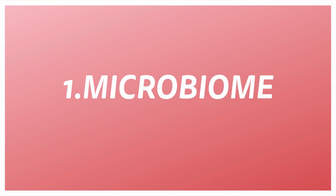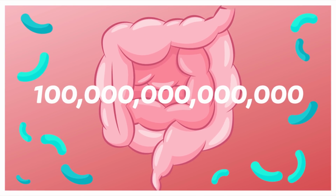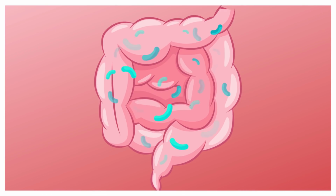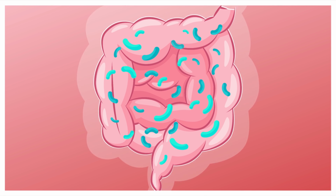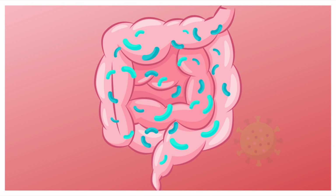Your body has more bacteria cells than human cells, and these cells live everywhere, on your skin, in your nose, but mostly in your gut. With over 100 trillion bacteria cells living there, we have a symbiotic relationship with our gut bacteria, and having a diverse and correct amount of good bacteria actually programs an effective immune system response.